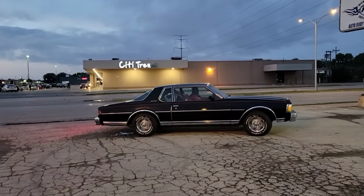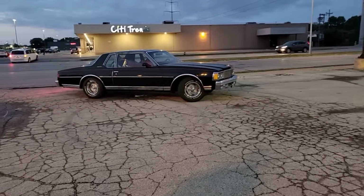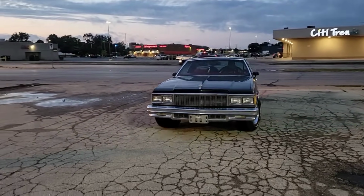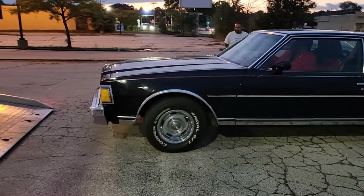Lou? Nah, Lou got two cars. Too many box Chevys. Yeah, he got two doors. He needs to finish the 86. Yeah, that was nasty. Man, but look at that thing, guys. That thing is clean. Super nice.